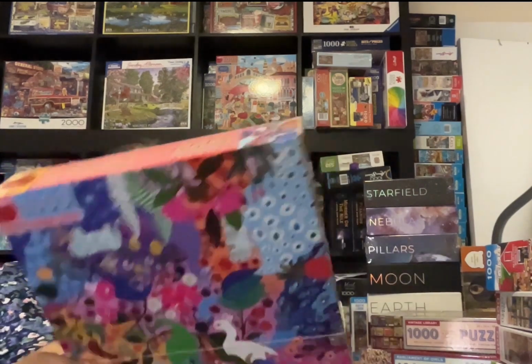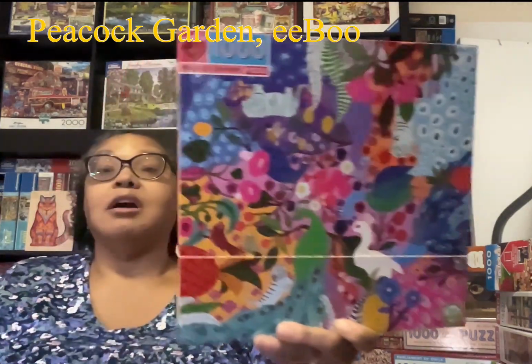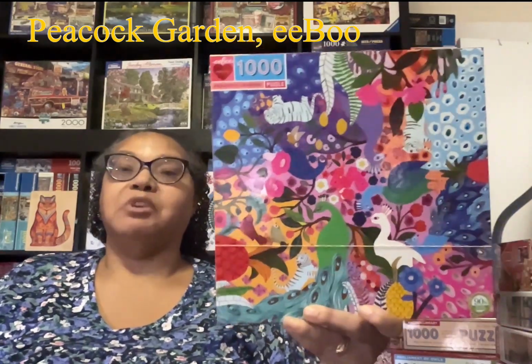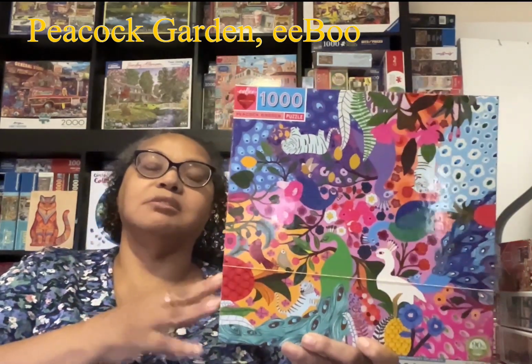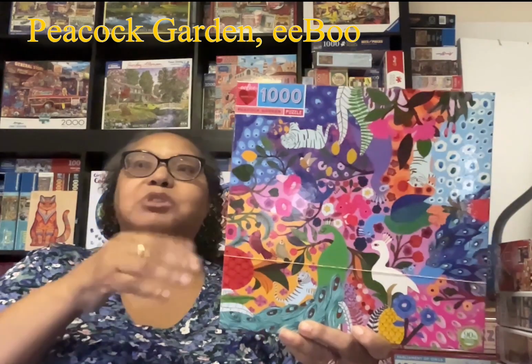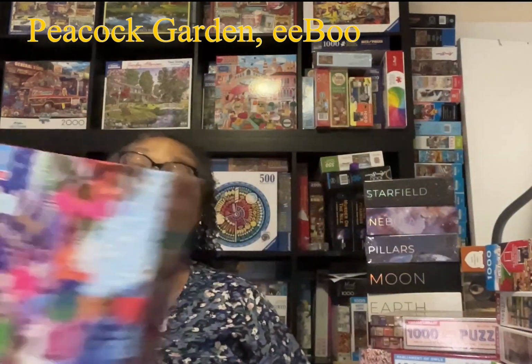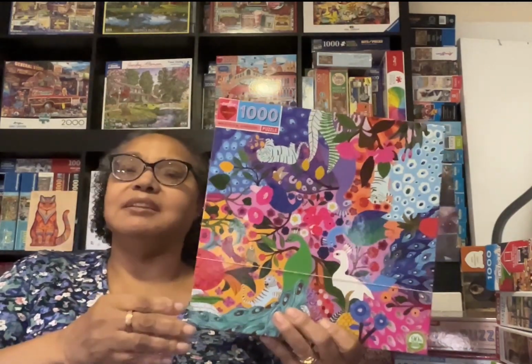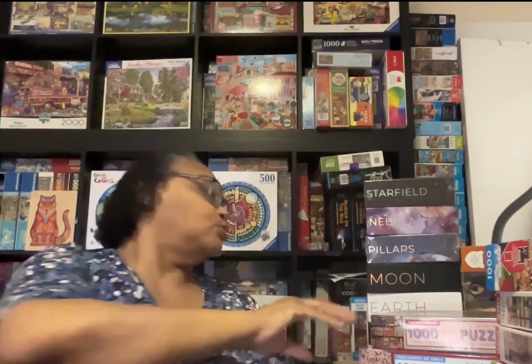This one was another one from the Buy Sell Trade group. This one is actually from 2016, and this is Peacock Garden. So anytime I see older puzzles from certain brands, I will always try to get them. And when I say I got this on the Buy Sell Trade group, I don't think I paid more than $6, maybe $8 plus shipping, so less than $8.50, but it was well worth it because these puzzles I think are $23.99, but this is 2016, so it's not even around anymore.